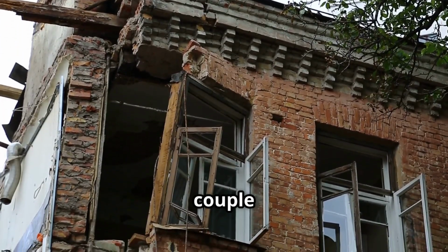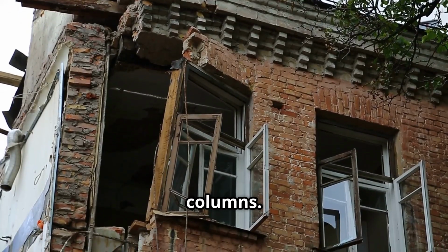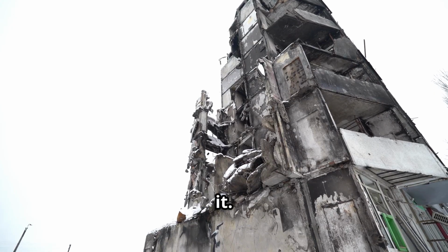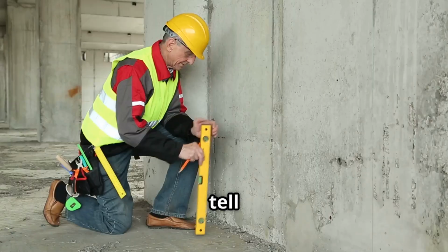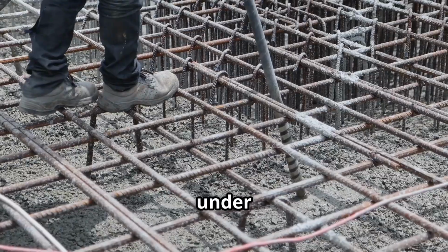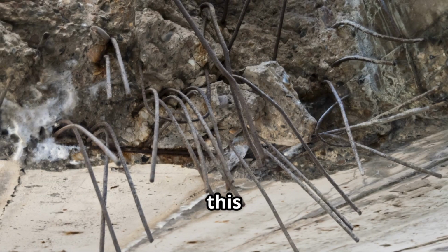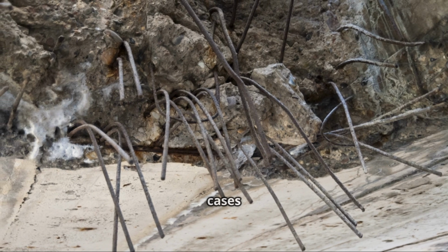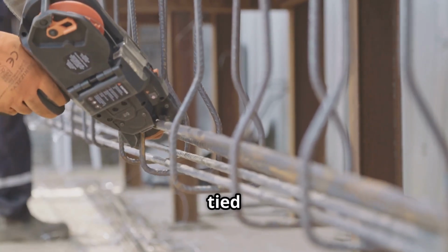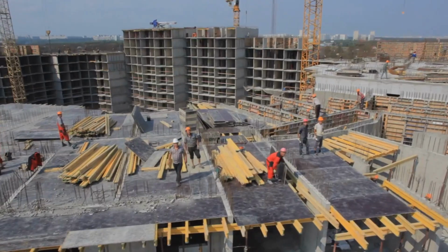Now, here they showed a couple of issues with some of the basement columns, and you can see the problem that they have here. Close-up shot of it, it stops right here. I can't even tell how many inches off the floor. But this rebar is supposed to overlap and go under the foundation. And so, this is what they found too, that in a number of cases the overlaps weren't even enough, and in some cases, they weren't tied properly as well.